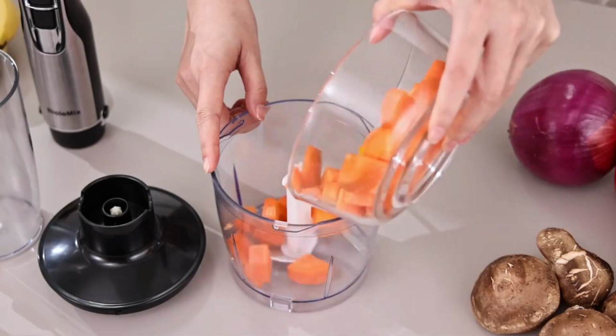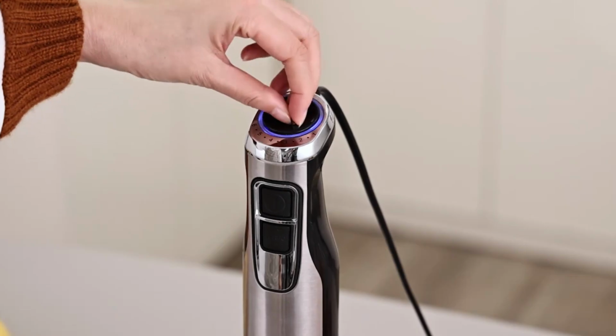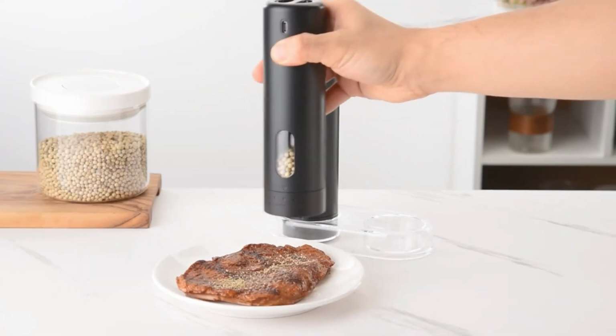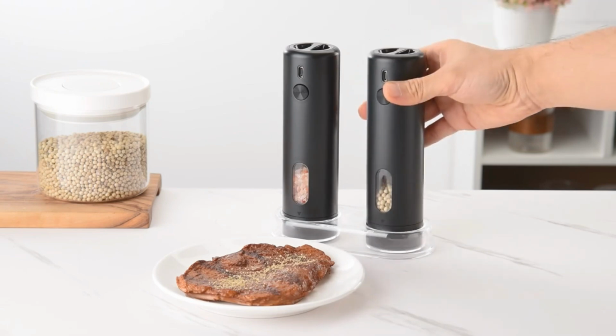Welcome back, guys. Today, we are bringing you some mind-blowing kitchen gadgets you probably didn't even know existed. From quirky time savers to genius cooking tools, these gadgets will take your kitchen game to the next level.